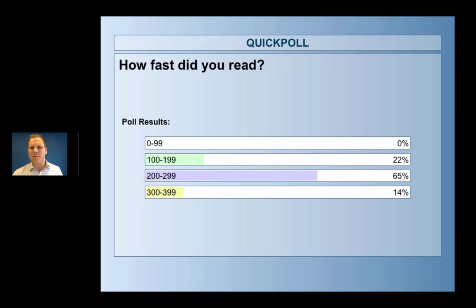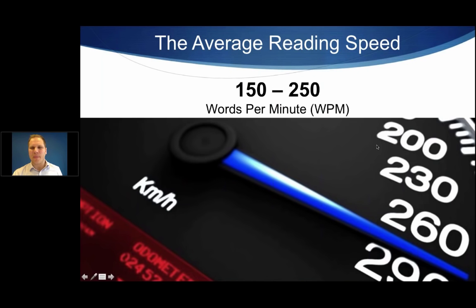So, hang on one second, I got to hide the results. And let me just ask you guys to make sure, can you see my screen right now, the slide that says average reading speed? Type a yes if you could see that. Okay, very good. So you saw in the poll that most of you here, and by the way, we had hundreds of people register for this webinar. We've got a lot of attendees here.